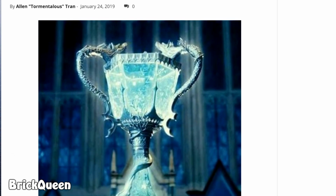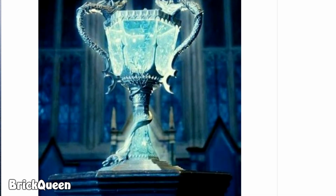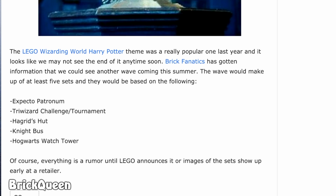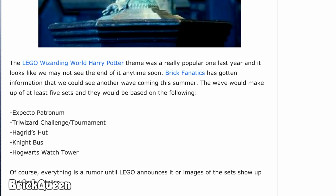So there are rumored to be 5 new sets. This is just a random picture they put on here. Really has nothing to do with anything. But there's 5 rumored sets. I'm hoping we get more than 5, and some of these may not be correct. We will have to wait and see when they eventually release some pictures of the actual sets, but it does look like some potentially interesting stuff here. So I'm just going to go through them one at a time and discuss the potential sets we might see from this.